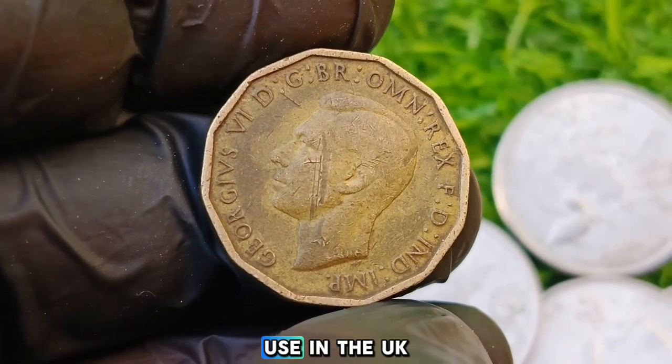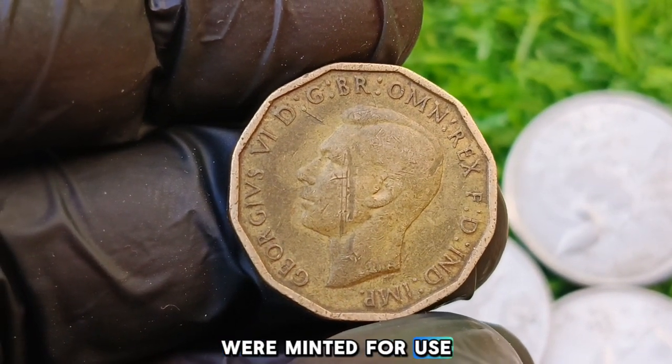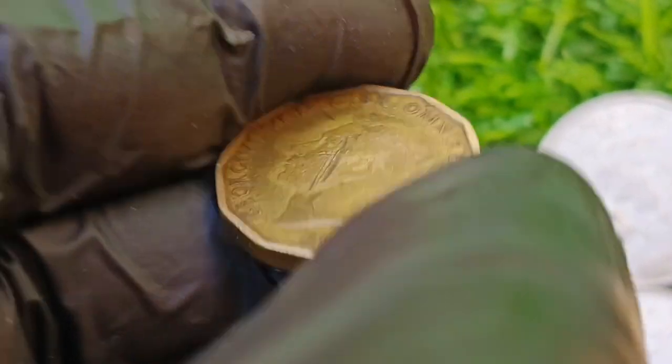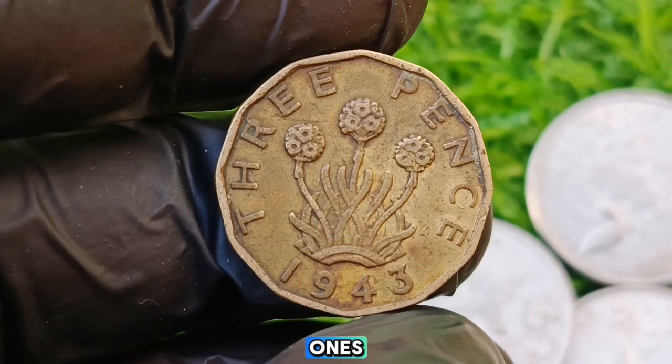It wasn't meant for use in the UK. Instead, these silver coins were minted for use in British colonies, like Mauritius and some Caribbean islands. They look more like the older pre-war coins, lighter in color and thinner than the brass ones.